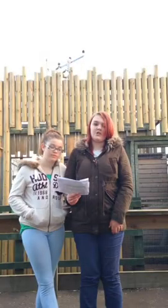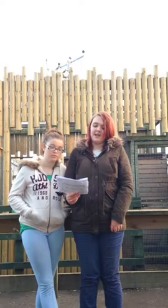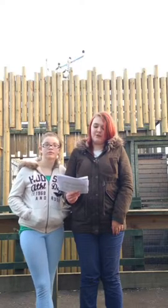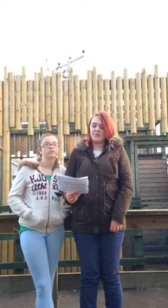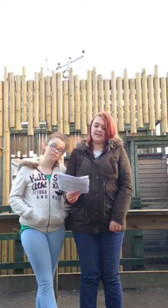The enclosure in Germany has issues such as it is quite bare and could benefit from some more enrichment. Another issue is that the walls are mostly made from glass, which gives the meerkats fewer places to hide from visitors.